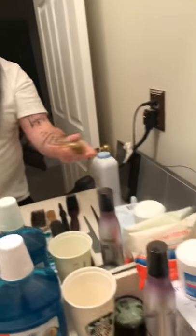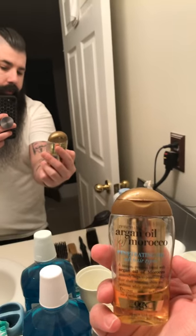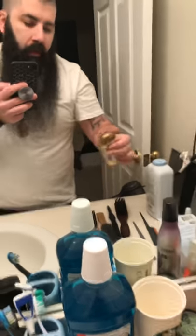hair care. I also use this on the beard, and most exclusively the beard. This is OGX Argan Oil of Morocco, penetrating oil. Put some on your hands, you rub it in, blow dry, and trust me, guys, nothing gets the beard smoother than that. Just trying this one new.